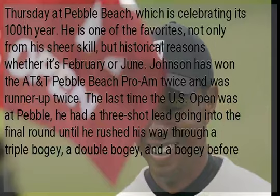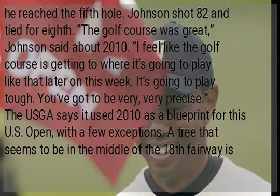The last time the U.S. Open was at Pebble, he had a 3-shot lead going into the final round until he rushed his way through a triple bogey, a double bogey, and a bogey before he reached the 5th hole. Johnson shot 82 and tied for 8th.